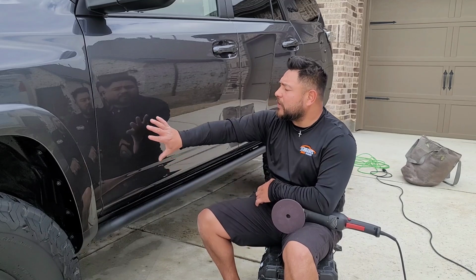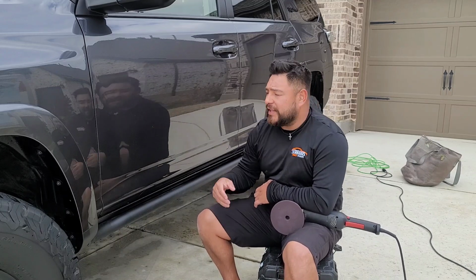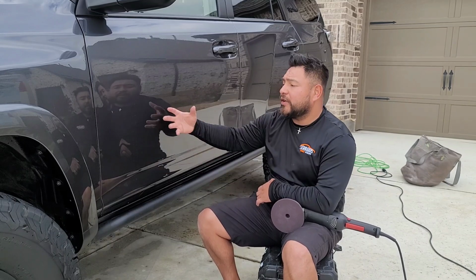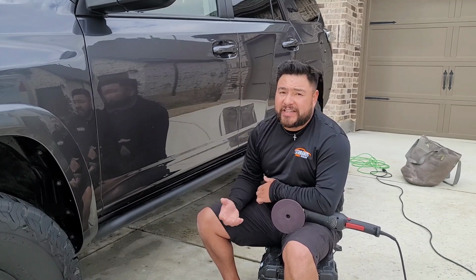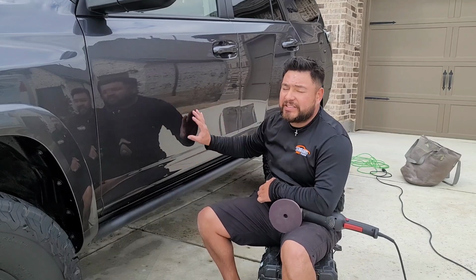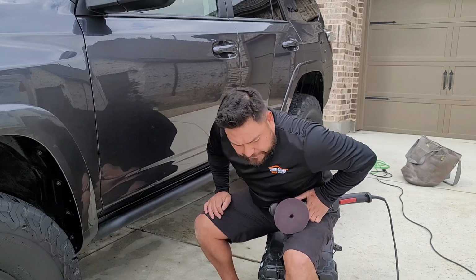All right, for this section we're gonna polish out this whole door right here. By polishing out the door panel, you're removing that coating. Some coatings, if you apply them heavy, you might need to wet sand. But for this case, we're just gonna polish this little section out real nicely, and then we're just gonna recoat it, and that's it. So let's get right to it.